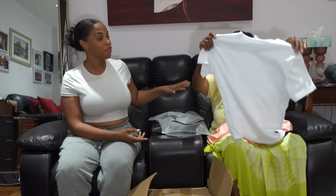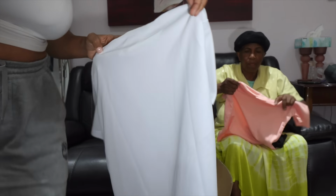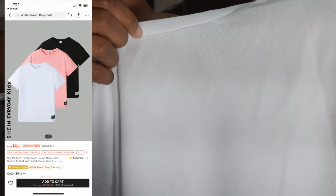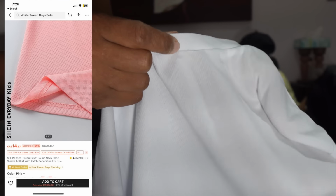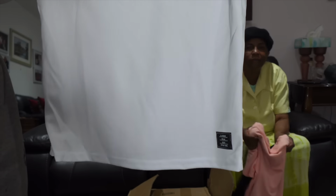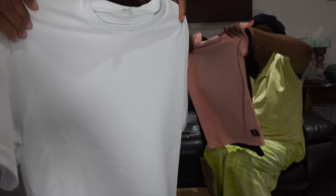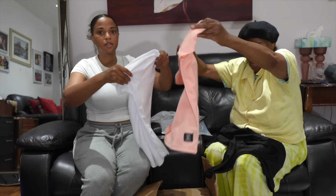Those are also for Jordan. So these are like a jersey material. Let's get closer. I don't know if you guys can make that out. It has a little bit of a textured finish. It's like a jersey material. And at the bottom, there's a little tag, which makes it look a little exclusive-ish. This also came in 3 colors: peach, white, and black.